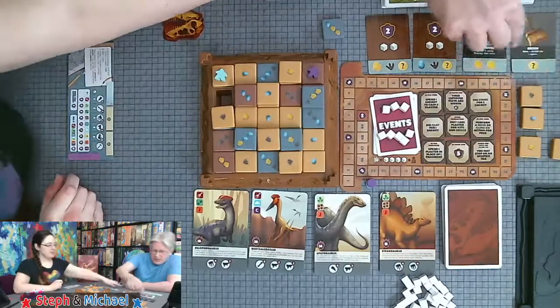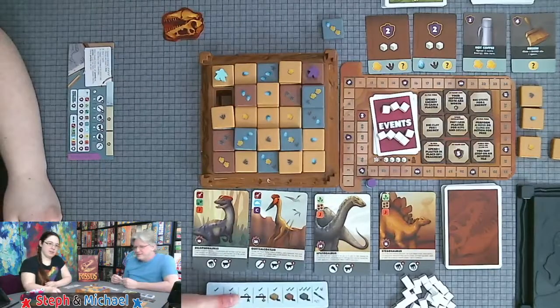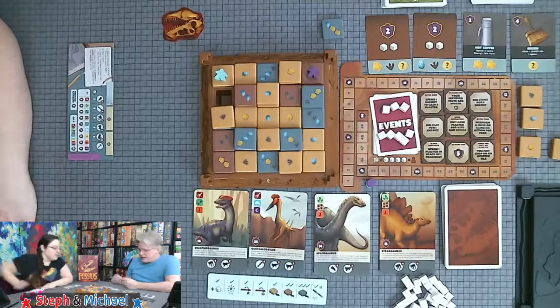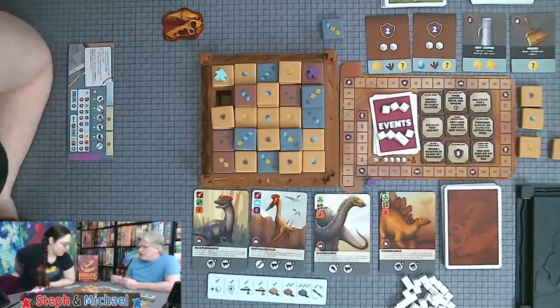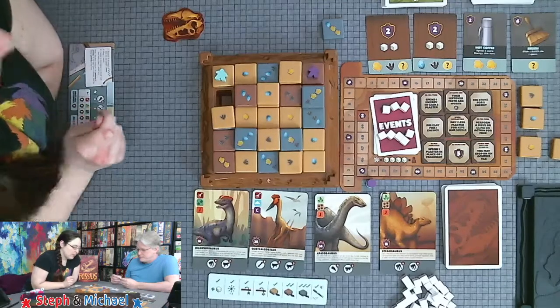Give me these extra. Look at that, you're gonna get it. I know you want it. I'm gonna put that back down there so that y'all can see the actions. That's a good plan. And then I cannot claim a dinosaur to my lab because I don't have any tools. I'm gonna do this.